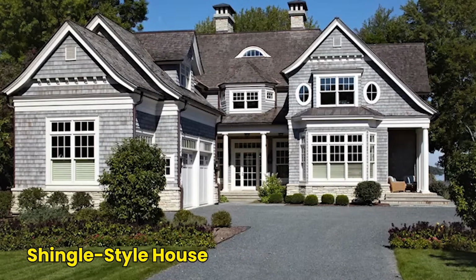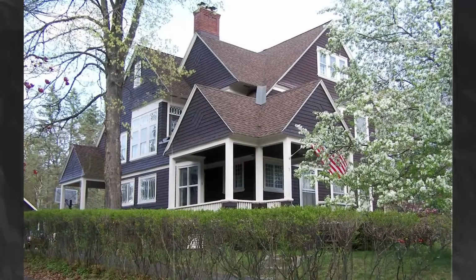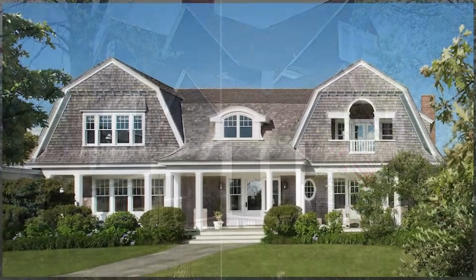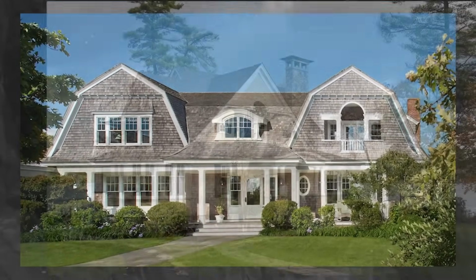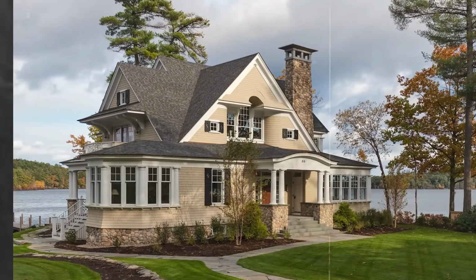Shingle-Style House. Shingle-style houses are a unique blend of elegance and informality, reminiscent of the Queen Anne Victorian style but with a more understated aesthetic. Originating in the late 19th century, these homes are characterized by their asymmetrical layouts, wide and sprawling structures, and extensive wraparound porches.